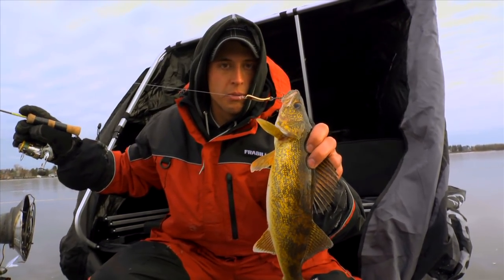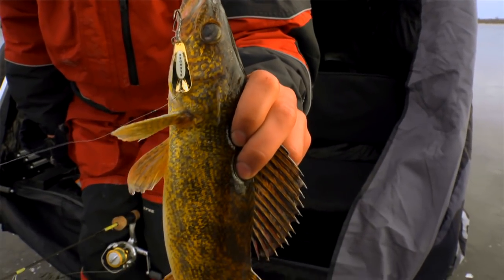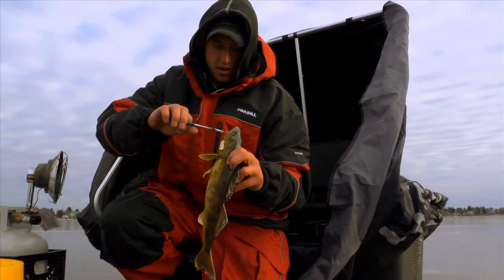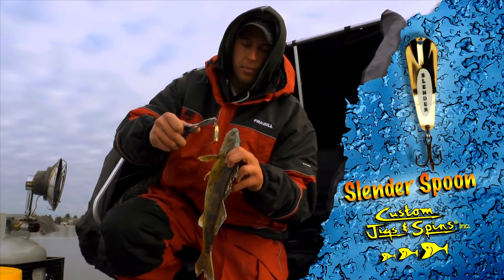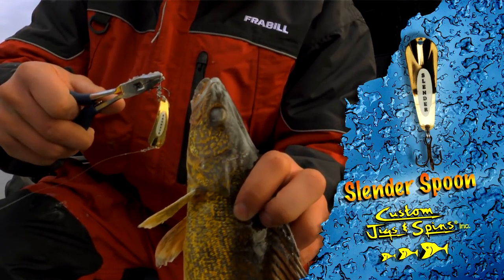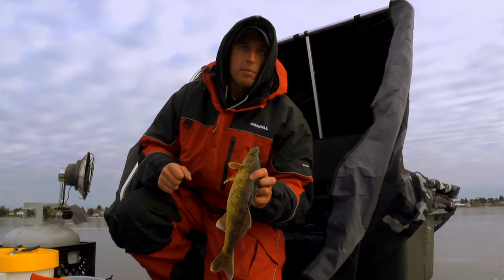These fish live the majority of their lives out in Lake Superior, and they come in here to spawn, so they're good eating. Get them unhooked here. Using a gold slender spoon with the glow strip on the front. With this dirty water, that glow really attracts these fish at certain times of the day. There we go. This is a perfect eating fish, so we'll keep this one today.